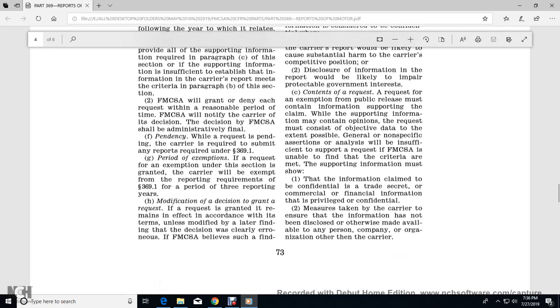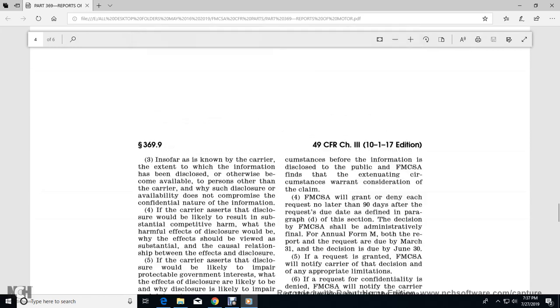Contents of the request for exemption from public release must contain information supporting the claim. The supporting information must consider objective data to the extent possible; general, non-specific assertions or analysis are insufficient support for the request. If the Federal Motor Carrier Safety Administration is unable to determine that the criteria are met, the supporting information must show that the information claimed to be confidential is a trade secret, or commercial or financial information that is privileged and confidential. The carrier must also ensure the information has not been disclosed or otherwise made available to any person, company, or organization other than the carrier.